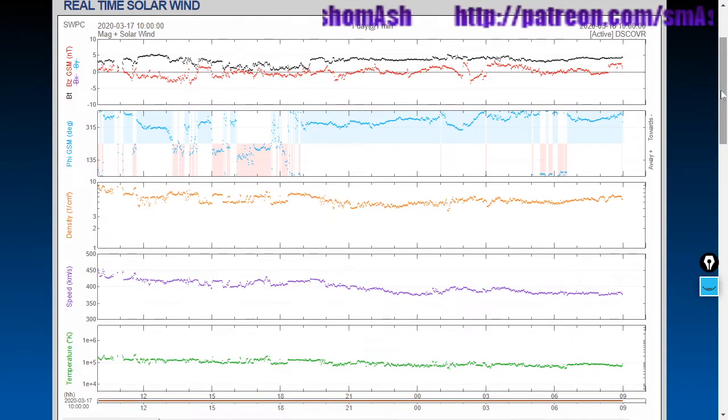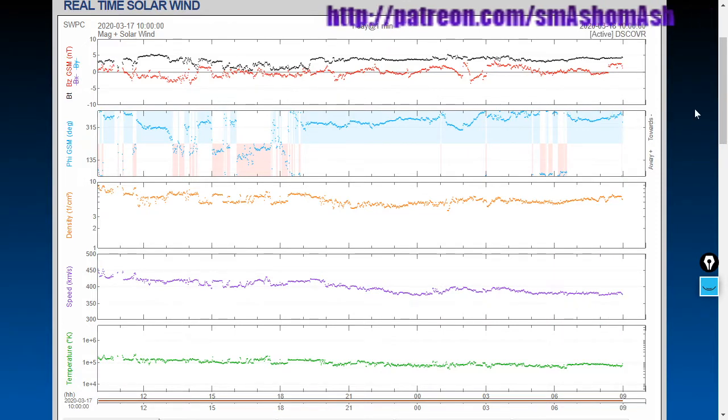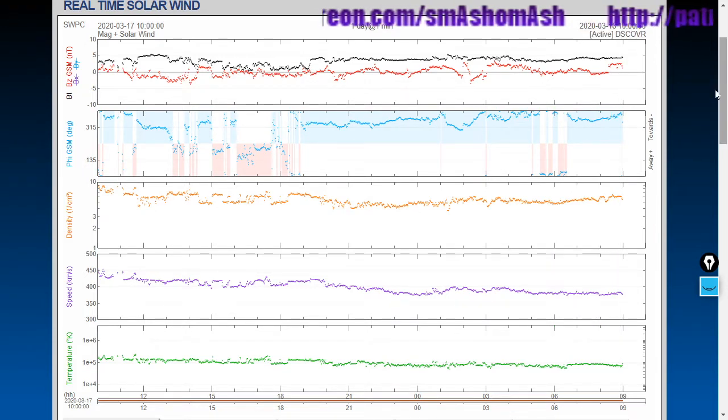Next, we'll look at the real-time solar wind here from the DISCOVR, and notice the way they're shading in portions of the phi angle, which is nice. It helps to correlate data. Current phi angle up at 350 degrees or so, 49 degrees, which is about the same thing.